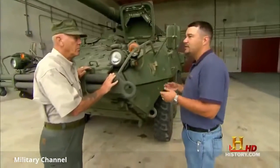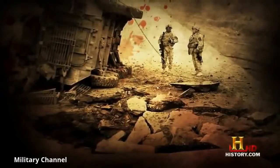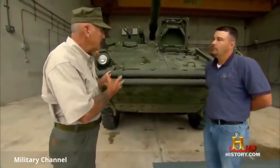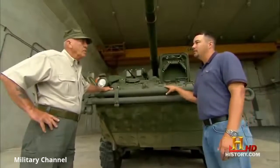It's a pretty light-skinned vehicle. It can take small arms fire and defend itself pretty well against that. But on the battlefields of Iraq, there's much bigger threats, like improvised roadside bombs. How effective is the armor on this vehicle against those? There are add-on protective armor kits. Depending on the threat that's in the area, they can apply those armor kits to the vehicle.